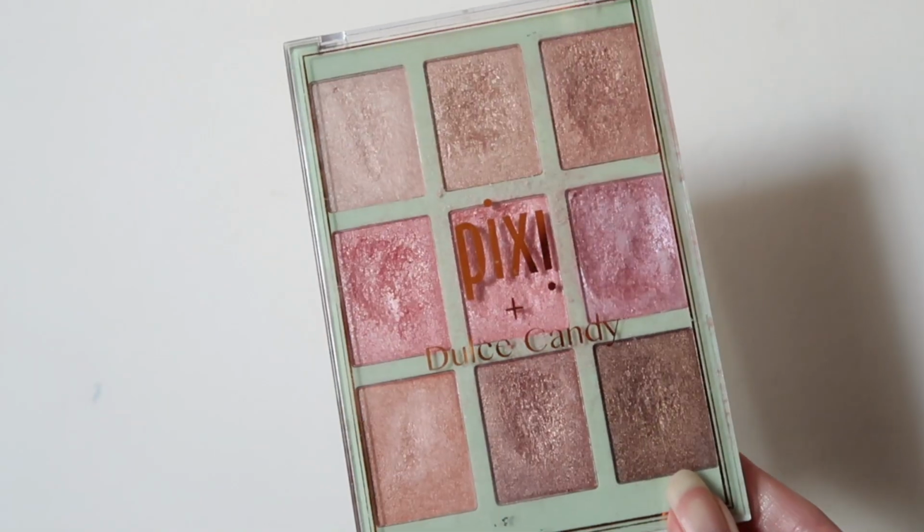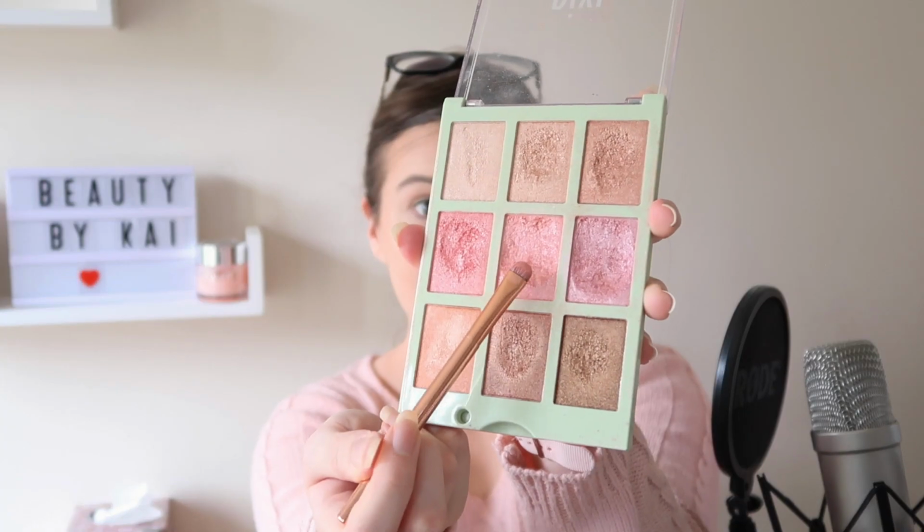For this look, I decided to choose a single shadow. I have chosen the middle pink shadow from the Sweet Glow Pixi palette.